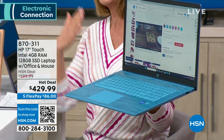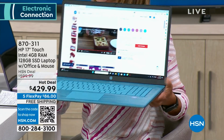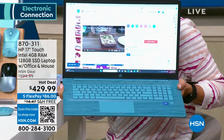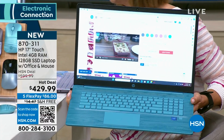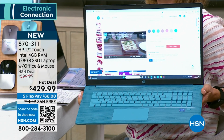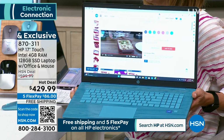This is not only the biggest laptop size we offer here at HSN, this is our only 17-inch laptop of the entire month. It'll also be our only 17-inch laptop of our entire season. You're gonna have to wait until back to school fall shopping schedule to get in on our next 17-inch. And we're gonna give you our best deal.